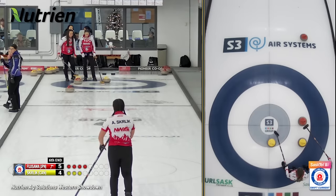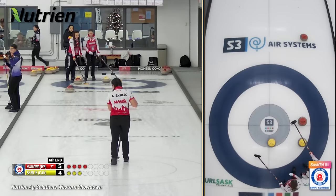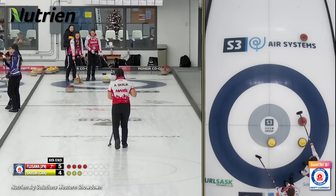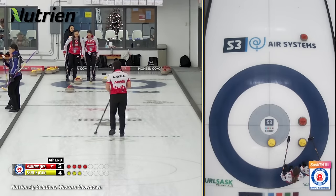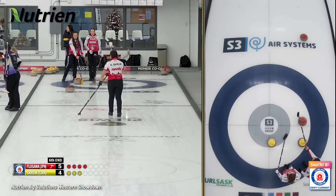I think Kayla's probably hoping to force deuce and then go hard for the steal in the eighth. That is probably your best case scenario for her. So I think just killing this red for sure is a huge step forward in that direction.